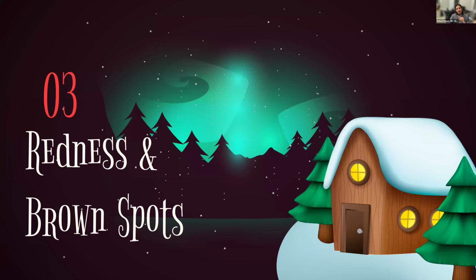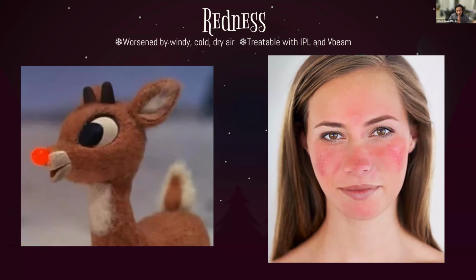So, redness and brown spots. You don't want to be the butt of any Rudolph jokes this year. Redness is worsened by windy, cold, dry air, especially for those of us, like myself, who travel to the northern states for the holidays. That's the time our skin is under a lot more injury. Even though there's less sun, the cold and the dry air, whether it's from being outside or from inside where everyone's running their heating, can damage the skin barrier. And you have to moisturize more, but you're going to get more red.